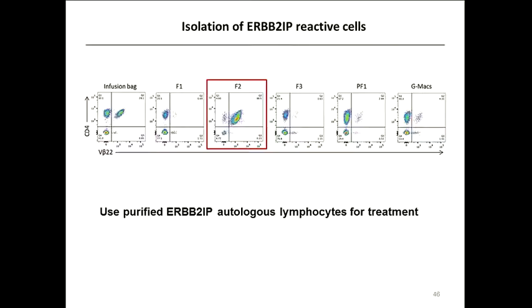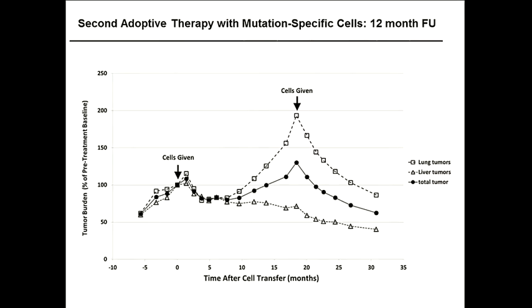Well, we purified these ERB-B2IP cells so that almost 90% of all of the cells in this particular subculture were reactive with the ERB-B2 mutation, and we used that to treat the patient. And she's now undergone an ongoing regression. Her last follow-up was at 12 months, about 2 weeks ago. And you can see she has an ongoing regression now of this metastatic cholangiocarcinoma in both the lung and the liver. And so by targeting this individual mutation, we could mediate a dramatic response in this chemotherapy-refractory patient.